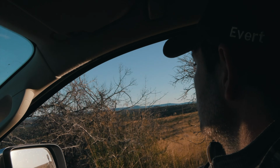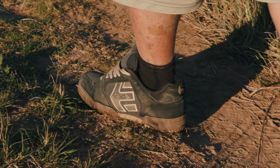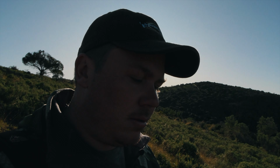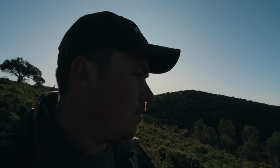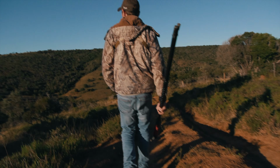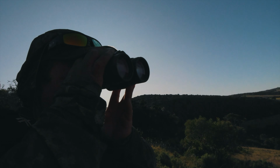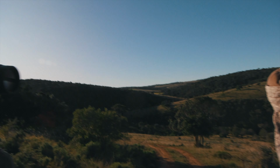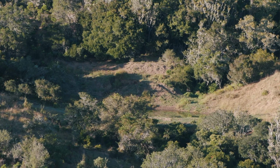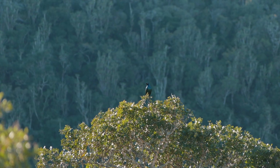Man, it's beautiful out here. We fly out in the afternoon, so we only had a few hours this morning to try and glass up a warthog. So we head to a giant canyon to see if we can't turn one up. Really nice. Yeah. There's a little water hole down there. That's a Cape glossy starling.